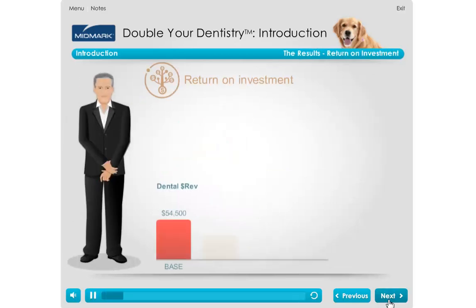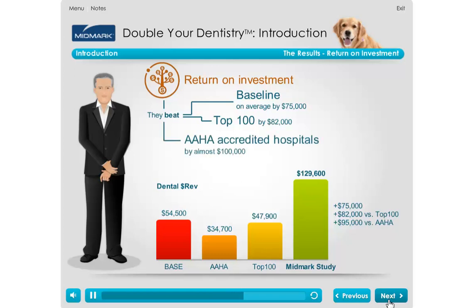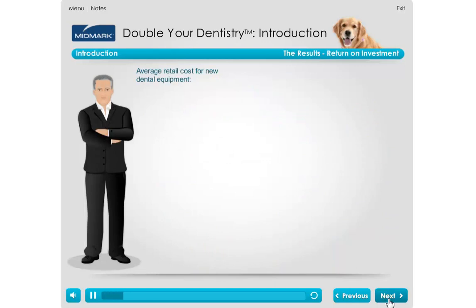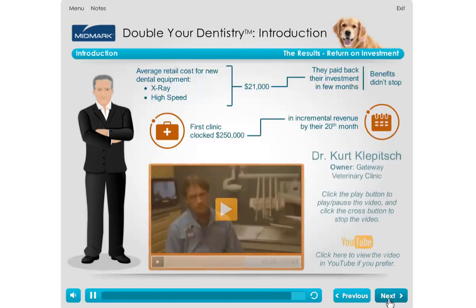When we looked at return on investment, they beat their baseline on average by $75,000. The top 100 they beat by $82,000, and the AAHA accredited hospitals were beat by almost $100,000 in incremental revenue in year 1. With an average retail cost of $21,000 for new dental equipment, X-ray and high speed, they would have paid back their investment in a matter of a few months. But the benefits didn't stop. In fact, the first clinic clocked $250,000 in incremental revenue by their 20th month.